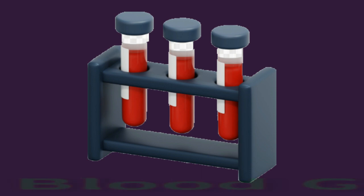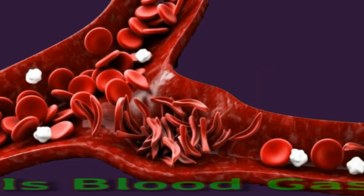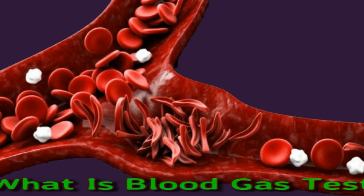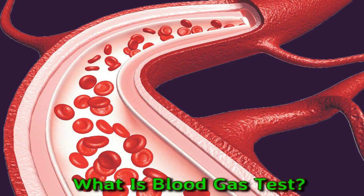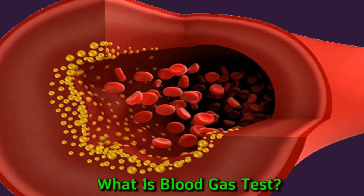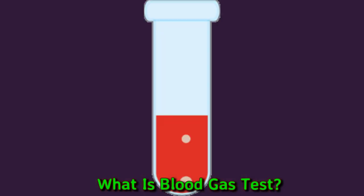What is a blood gas test? A blood gas test is also called an arterial blood gas test or a blood gas analysis. It measures oxygen and carbon dioxide levels in the blood. The test can also show blood potential of hydrogen levels and lung function.